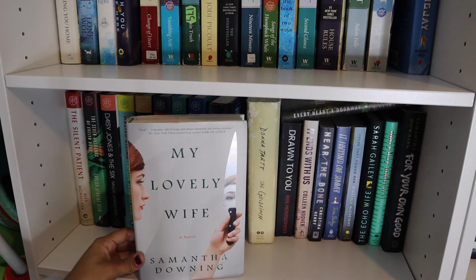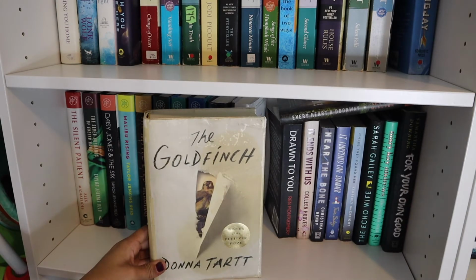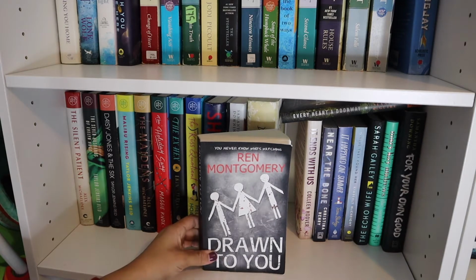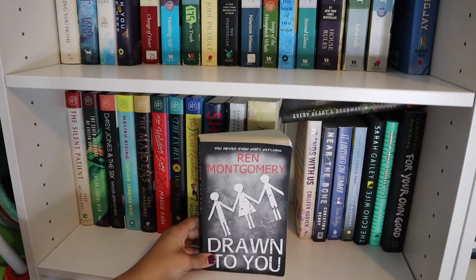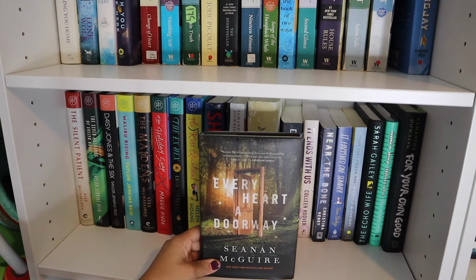Shiver by Allie Reynolds. My Lovely Wife by Samantha Downing. Absolutely loved this book. The Goldfinch by Donna Tartt. Loved it. Drawn to You by Ren Montgomery. That's my friend, actually, who wrote this book. It's quite fabulous. Every Heart a Doorway by Seanan McGuire, which is the first book in the Wayward Children series, which this is the only book that I own, but it was really great.